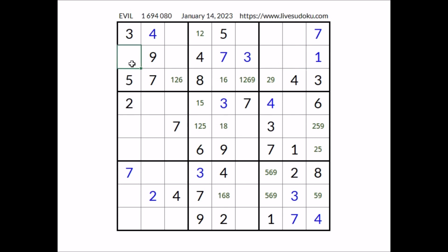Look, 2 and 5 in this column, in this place can be 6, can be 8. 5 in this sector, 2, 6, and 8, the options. We have 2 here in this column, so in this place can be 5, can be 6, can be 8. And in this place cannot be number 6, in this place 2, 5, and 8 the options. Let's see what else.